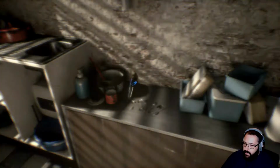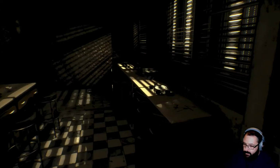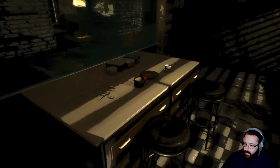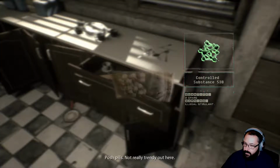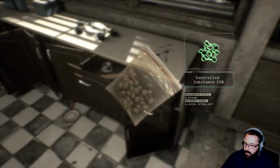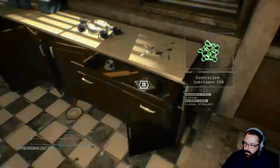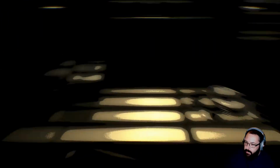Oh, there's some synchrosine. I'll be taking that. What we got there? Hush pills. Not really trendy out here. It's an illegal stimulant. Let me scan it. Thought it might let me scan it, but no.